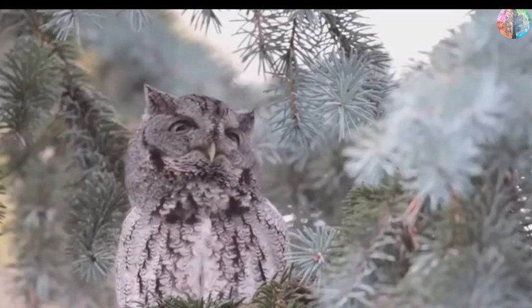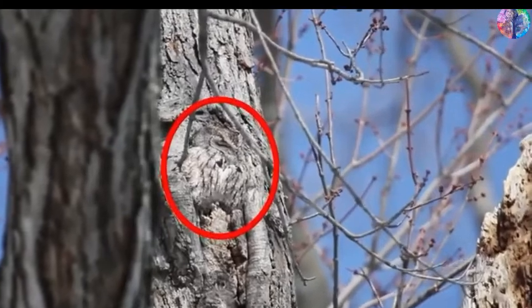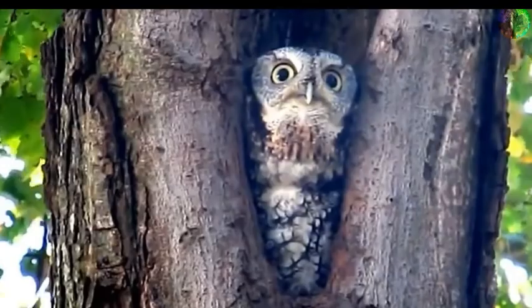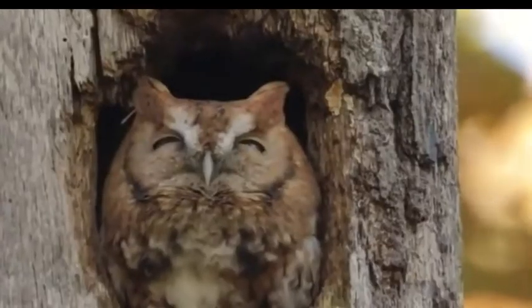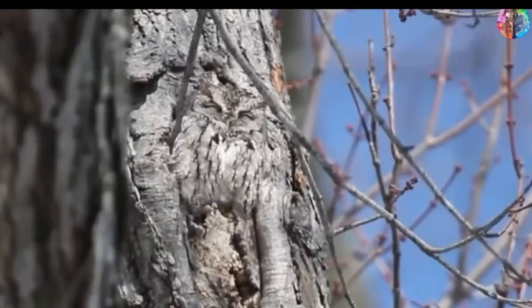The Eastern Screech Owl is a master of disguise, sometimes positioning itself within a tree cavity to rest during the day. Even the color of its eyes blends in perfectly and would never give it away. When hidden like this, they're hard for even experienced birdwatchers to find. Would you be able to spot the Eastern Screech Owl?